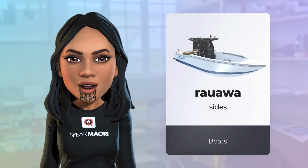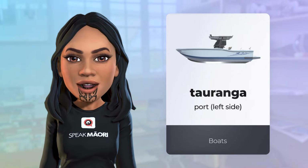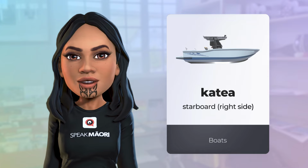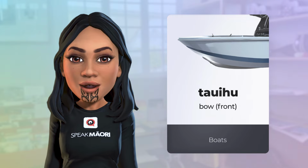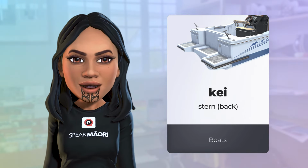The sides are called rauawa. Port is the left side and is tauranga. Starboard is the right side and is kātea. Bow is the front and is the tauihu. Stern is the back of the boat and is the kei.